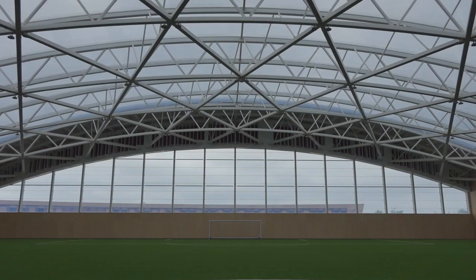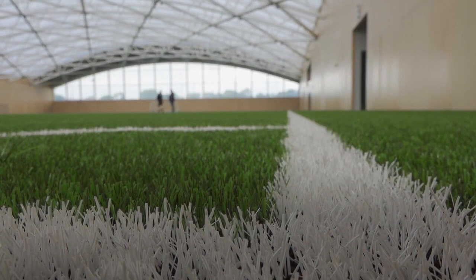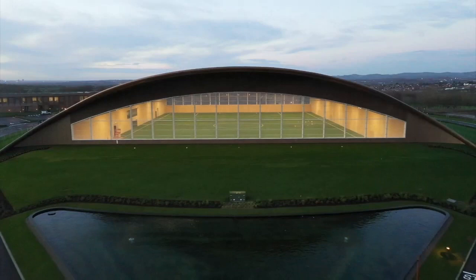So a training pitch or is it an aircraft hangar? Yeah, a bit of both, I think. It's quite an impressive structure. As you come into the site, it's one of the first things you see. Fully covered, full-size pitch, 105 by 68, with 3 metre runoffs all the way around.